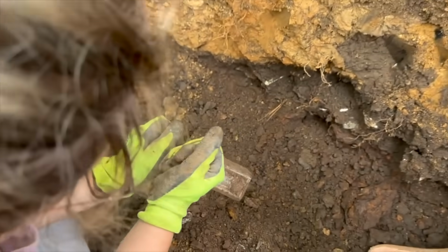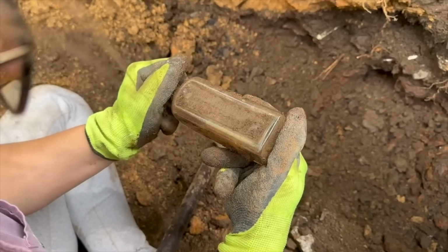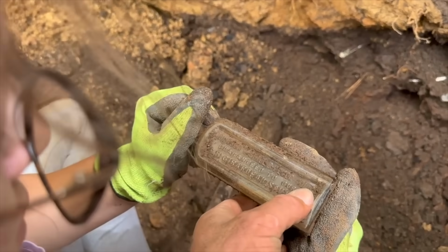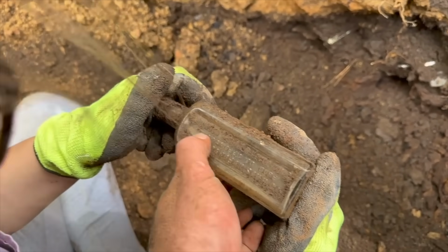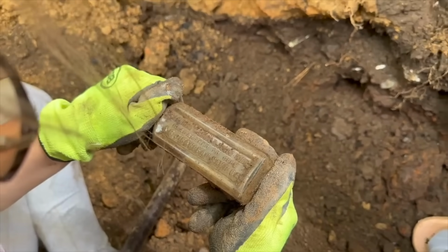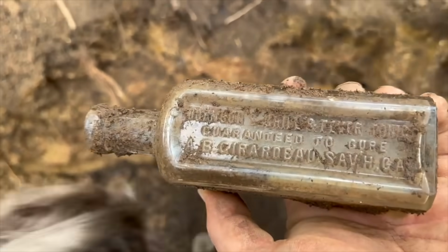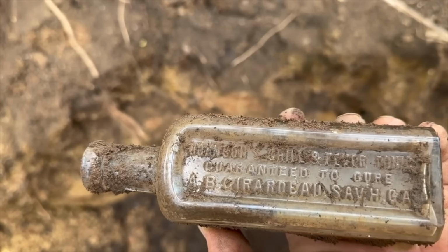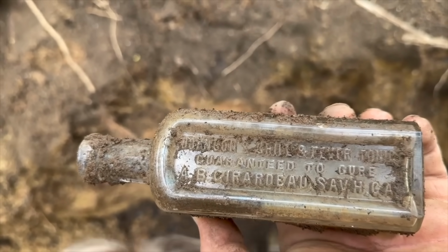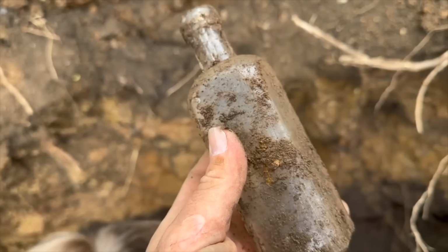Check this out. Just got her a little embossed medicine, it looks like. It says Johnson's Chill and Fever Tonic. Yep, tonic. Guaranteed to cure. I don't know, I can't make it all out. That's a cool bottle though. Let's hold it up where we can see it a little bit better. I've never found one. Oh, it says Savannah, Georgia. That's what I thought it said. It says A.B. Gerardo, which is spelled Girardeau, Savannah, Georgia. Heck yeah, we'll take that.